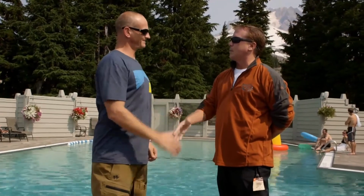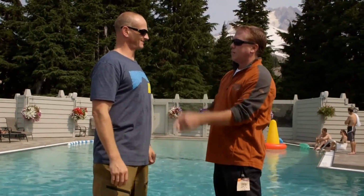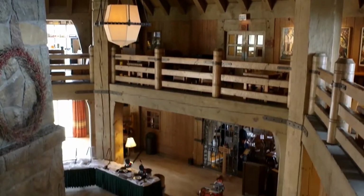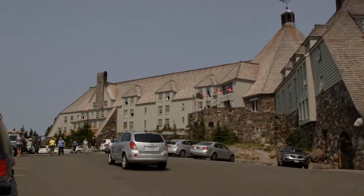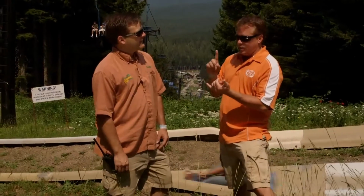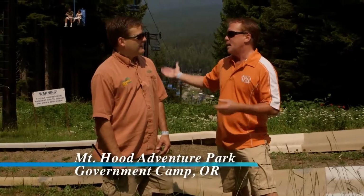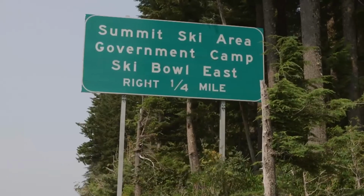It's my pleasure. We're off to Mount Hood Ski Bowl to continue our day on Mount Hood. So where else can you snow ski in the morning and do alpine sledding, mountain biking, and other activities in the afternoon? Mount Hood, that's where. That's right. This is the spot, Mount Hood Ski Bowl.